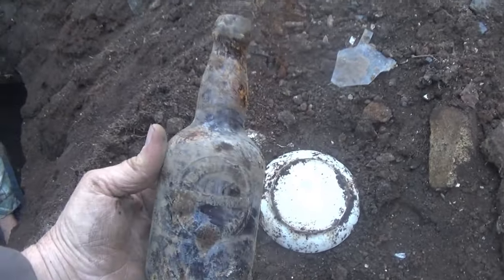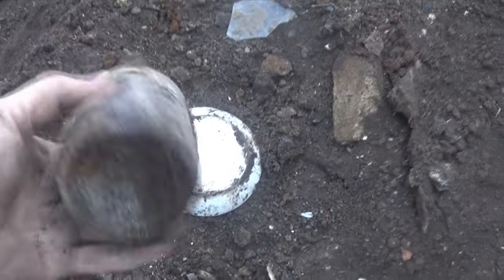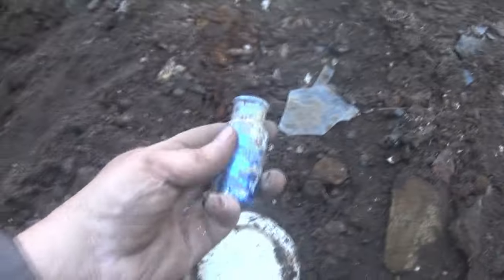Then we hit some other bottles here a minute ago. Blob top McAvoy Malt Marrow from Chicago, Boston on the bottom there. And a little Bromo Caffeine. Got some pretty iridescence. You can see it's flaking off there.